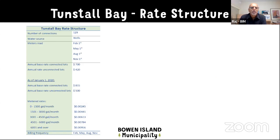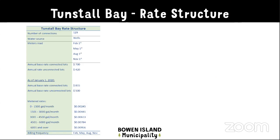So just to point out that even though there was about a 14-15% increase in 2020, I believe rates had not been increased probably 4 to 5 years before that. They had remained stable. Whereas most municipalities are seeing 5 to 10% annual increases in their water utility rates. Yeah, and we had only recently moved to a metered situation, which I think was the right idea.